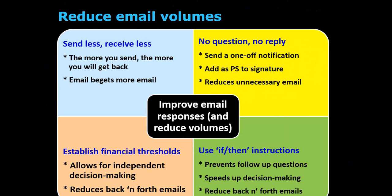And then the last of these is use if-then instructions. As senders, rather than just send off an email that says, has that delivery arrived or has that invoice been paid, also add in if-then scenarios. If the delivery has arrived, please pass it to John. We need those widgets unpacked straight away. If it hasn't, please ask Julie to use the tracking number to chase it down because we need to get that in today. So in one email, you answer both scenarios, and that speeds up decision making.